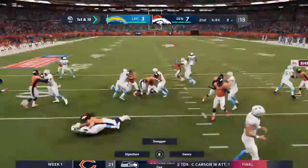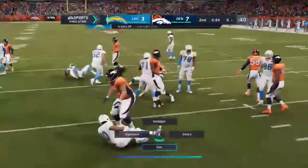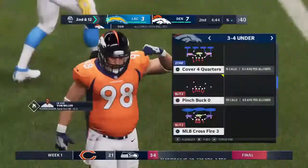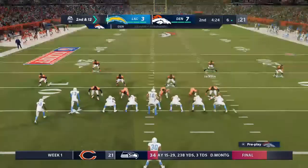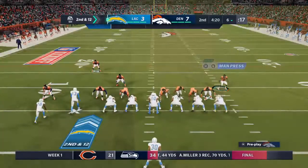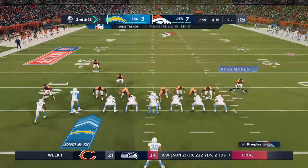Here's Eckler to begin the drive. And the running lane's non-existent in this first half as they'll stop him behind the line. 2 yards the loss, 2nd and 12. It's a loss of 2. The opening play of the drive goes backwards. Now they'll come up on 2nd and 12.